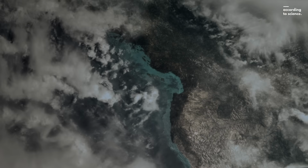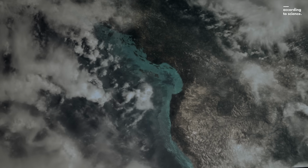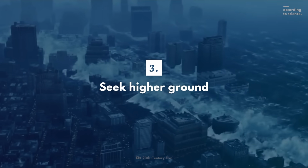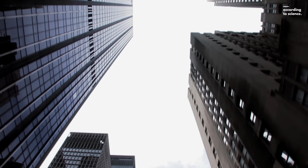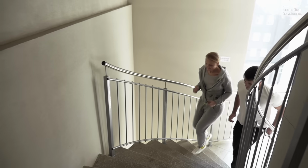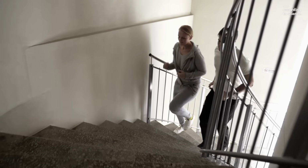Try to get as far as 3.5 kilometers from the ocean or 30 meters above sea level to ensure your safety. Get to the highest elevation possible. Tsunamis travel quickly, and you may not have enough time to clear the hazard zone. In this case, look for a tall building with a sturdy concrete foundation. If you see one nearby, run inside and get to the roof as quickly as possible.